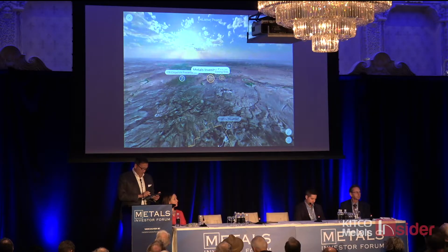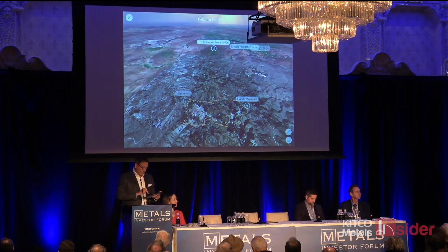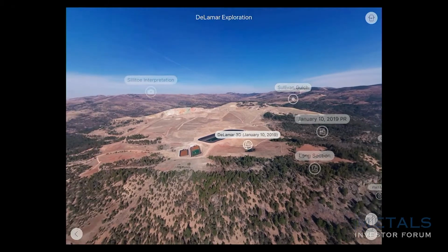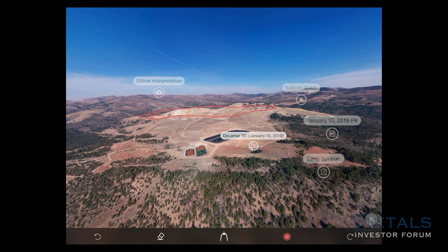So I'm just going to jump quickly to a bit more sizzle here and take you to site, essentially. And so this is the site. This is what Delamar looks like. This is the 2.5 or 2.6 million ounce resource. That's about 2 kilometers long.